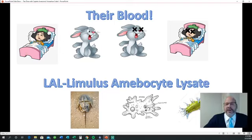It is also used to test medicines for bacteria. It's used to test medical supplies for bacteria. In fact, anything that you've had go into your body medically, or your grandparents or your parents or anybody that's had anything go into their body medically, it has probably been tested with horseshoe crab blood, LAL. It's hard to put a number on how many lives that has saved. Hundreds of thousands at the very least. It could potentially be millions.